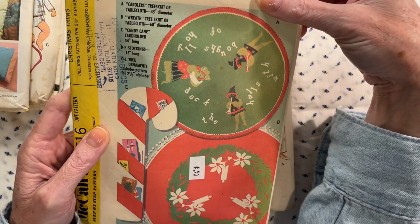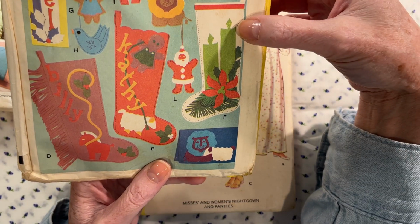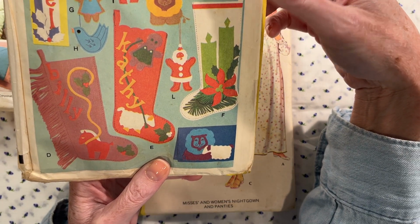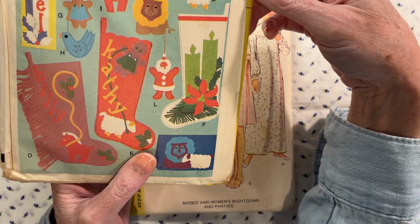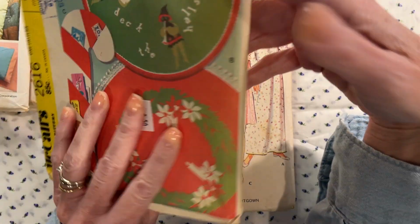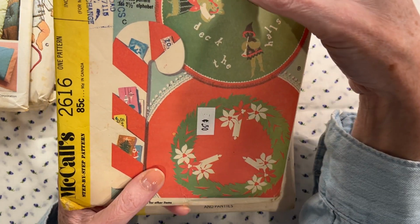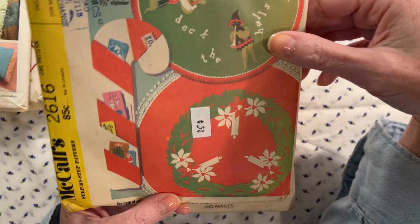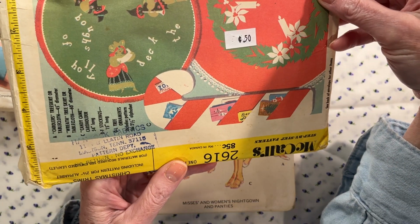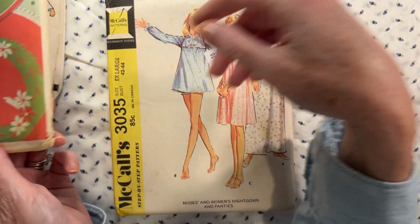This is a vintage Christmas applique pattern. Let's see if there's a date on it. 1970. These gorgeous, wonderful felt stockings. That would be so easy to make for a beginning seamstress, wouldn't it? And I love the colors on that. I love this tree skirt. It says tree skirt or tablecloth. That's cool. And then a greeting card holder. Originally sold at Hancock Fabrics in Madison, Tennessee. They've been around a long time.